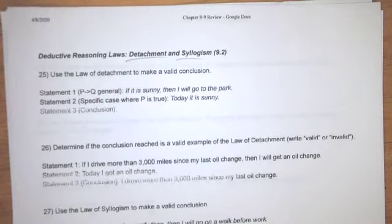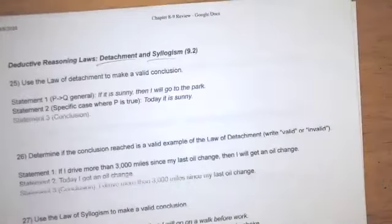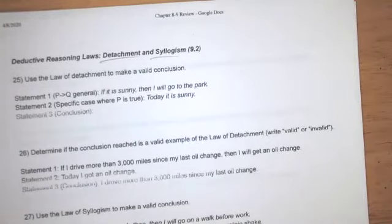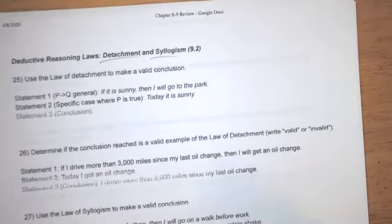And what we're doing in this is we're not looking at true or false. We're only looking at does it follow a specific logical structure. So when we reach a conclusion, that conclusion could be sound or not sound. It could be a true conclusion or a not true conclusion, but that's not really what we're trying to decide. What we're trying to decide is, does it follow a logical structure? So you could have something that's bogus that still follows a logical structure. And that's really what we're looking for. Does it follow the logical structure?